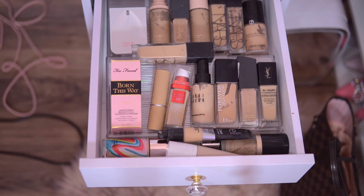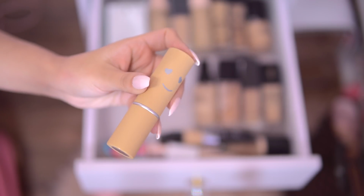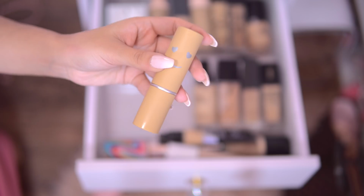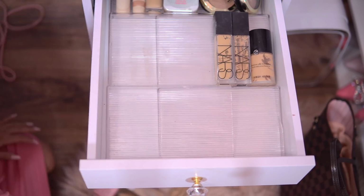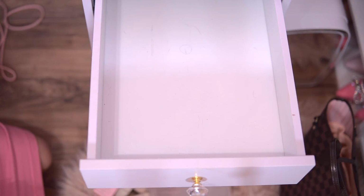This next drawer I have foundations. We're actually going to move these down, so I'm going to take them all out. I'm going to go ahead and declutter this Benefit foundation stick. This just doesn't match me and I didn't really love it, so we're going to get rid of this. I'm going to go ahead and wipe this drawer down, and we're going to put all of our setting sprays in this one.